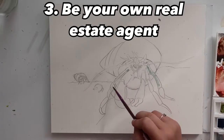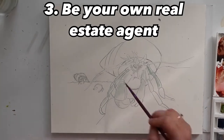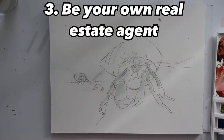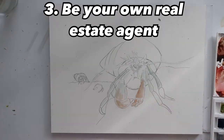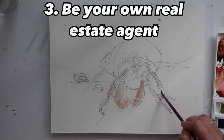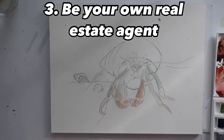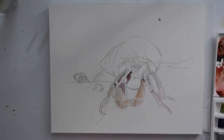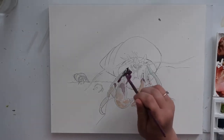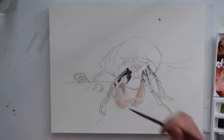Three, be your own real estate agent. For a species that doesn't want to waste its energy producing its own shell for protection, and well, who can blame them, because actually it sounds quite a savvy way to utilise the energy of something else that's made the shell and just move in after they've spent all of their time making it.